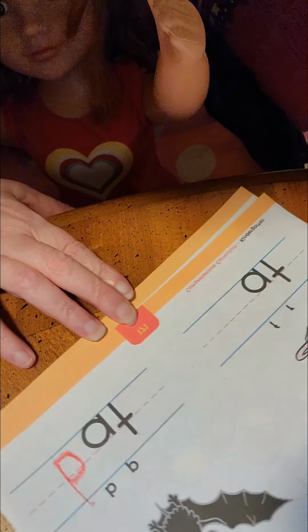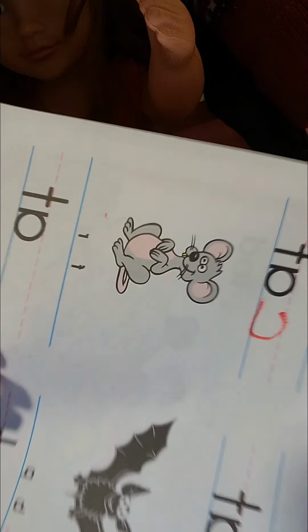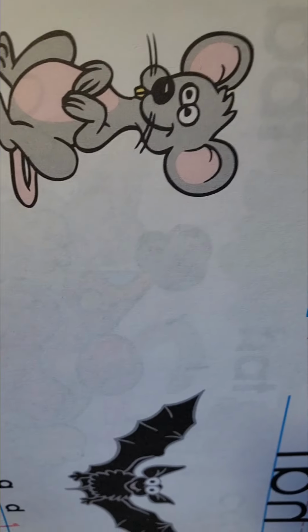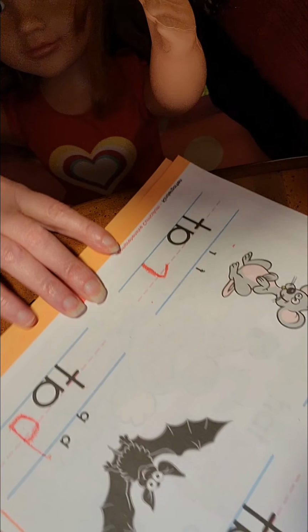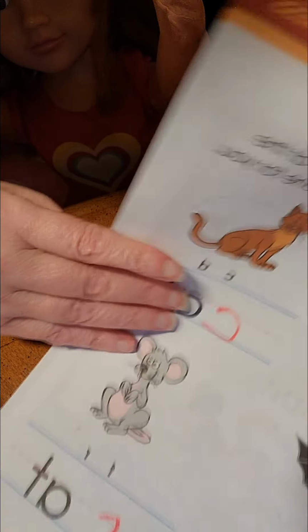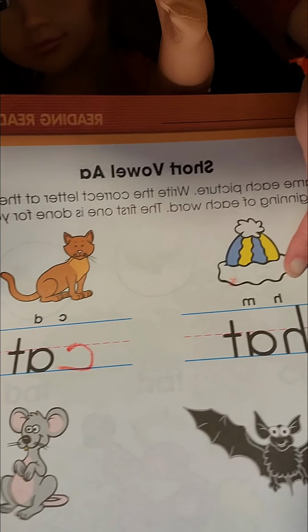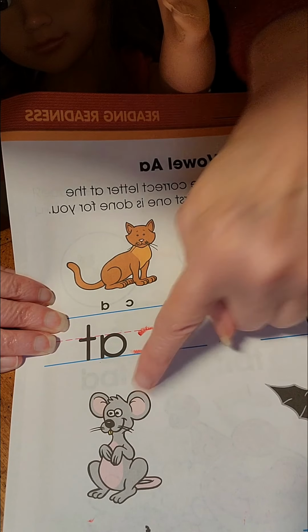Hey, there's a mouse for Oreo. Oreo mouse. Squeak, squeak. It's supposed to be a rat. So we got hat, cat, bat, and rat. Very good.